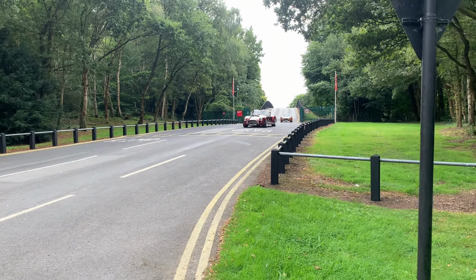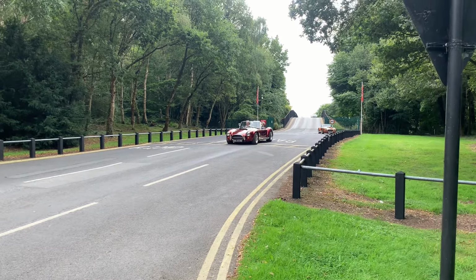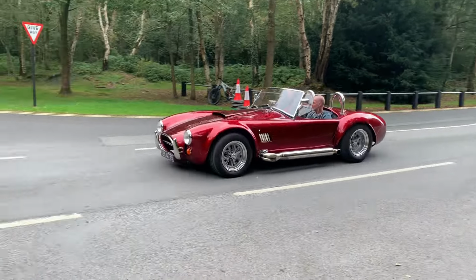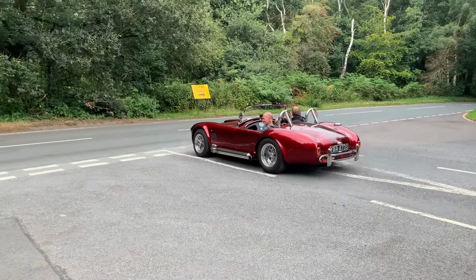Today you join us down here at Oulton Park for the annual American Car Show. And we've got two Cobras. One in red and one in orange.